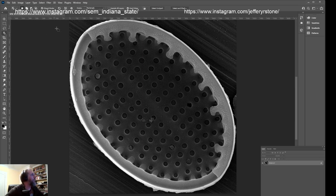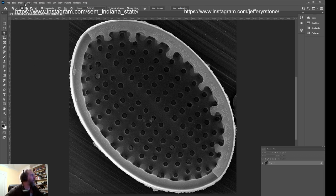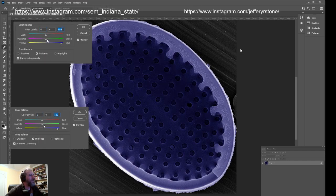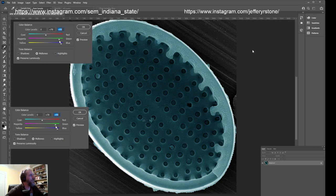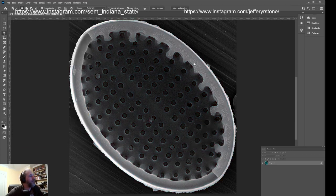If I wanted to grab some part of the image, like in this case, the valve of the diatom, and colorize it and leave the rest of it black and white, you can do that with the selection tools pretty easily in here. So that's a way to separate them without having to go through a lot of work, just using the object selection tool.